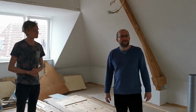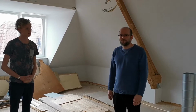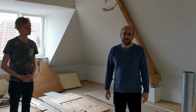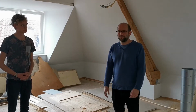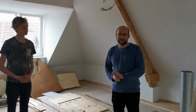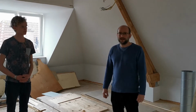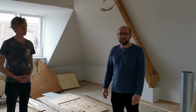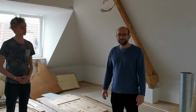Yeah. So we have this room which was really cold before. We had a lot of wind coming from the outside inside, sliding through the roof. And the heat of the house was really going up to this room and then going out to the outside. So we wanted to improve that to save on the heating costs and also to have this room more comfortable, because as soon as the heating was stopped in this room, it was getting cold very quickly.